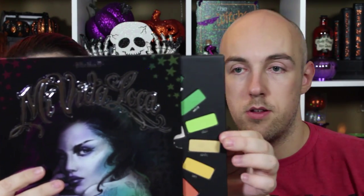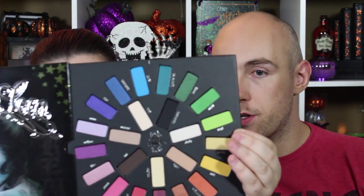Anyway, this is called the Mi Vida Loca palette. This is 24 bold new shades that are remixed from her fan favorite Mi Vida Loca eyeshadow palette. So she had a different Mi Vida Loca palette before that sold out like crazy, and what they did was they created colors based on those but completely remixed them. So first off, let's open this up. Guess we're gonna scratch the record.